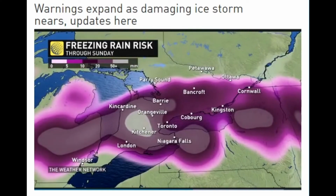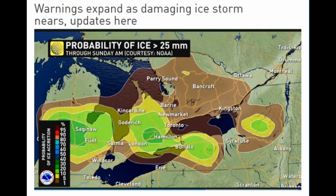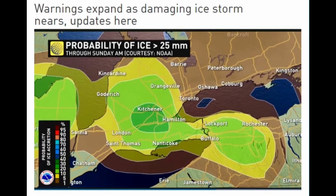Right now, it looks like the hardest hit areas will be across areas just west and north of the GTA. That includes the Kitchener-Waterloo area, just Hamilton. Most of the GTA as well will be impacted by some heavier precip. So this is likely where we're seeing over 25 millimeters of ice accretion across southern Ontario.